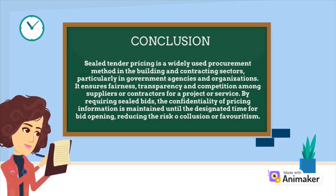In conclusion, sealed tender pricing is a widely used procurement method in the building and contracting sectors, particularly in government agencies and organizations. It ensures fairness, transparency and competition among suppliers or contractors for a project or service. By requiring sealed bids, the confidentiality of pricing information is maintained until the designated time for bid opening, reducing the risk of collusion or favoritism.